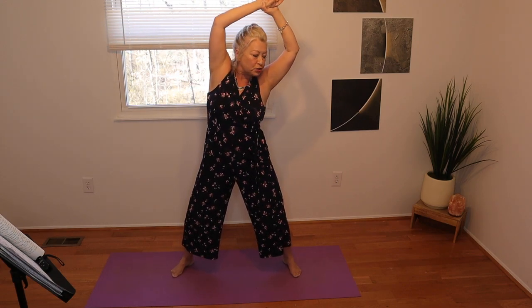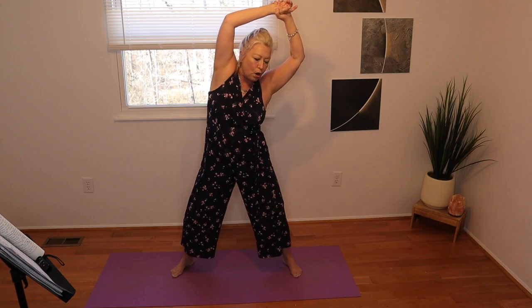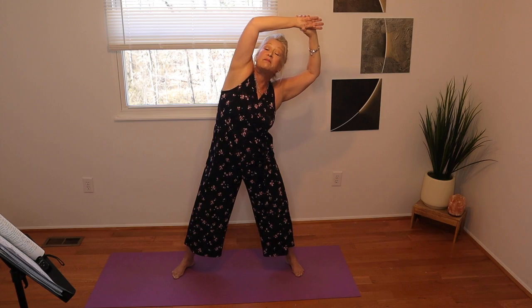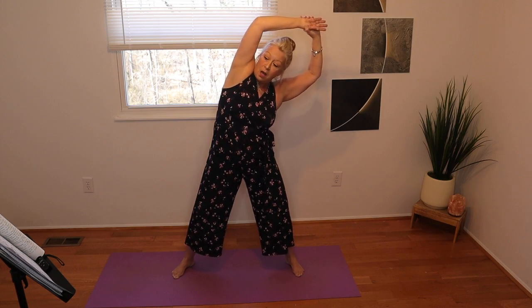Okay, I want you to switch, so you're grabbing your right wrist with your left hand and you are just relaxing into this really wonderful stretch. You're easing into 7 minutes of an absolutely safe place where you don't bring stress, you don't think about deadlines, you don't think about anything that makes you feel uncomfortable. It's just you and your body and me.